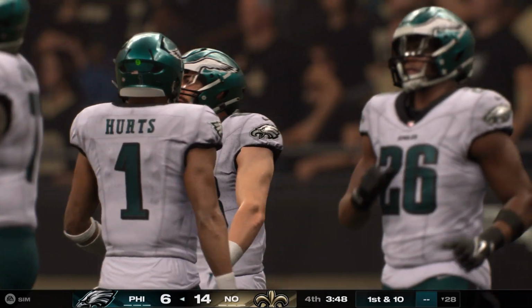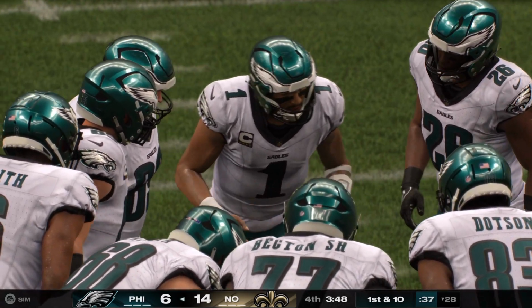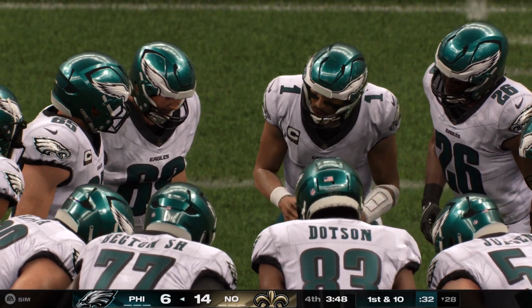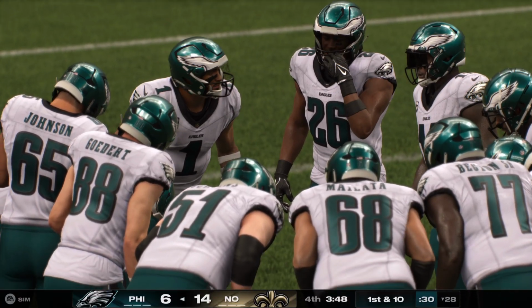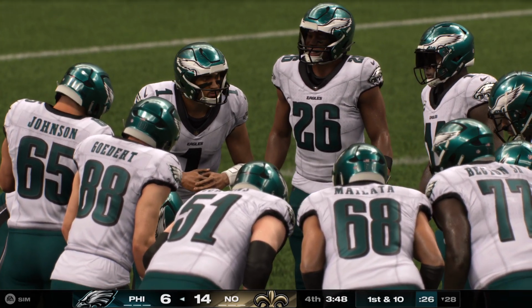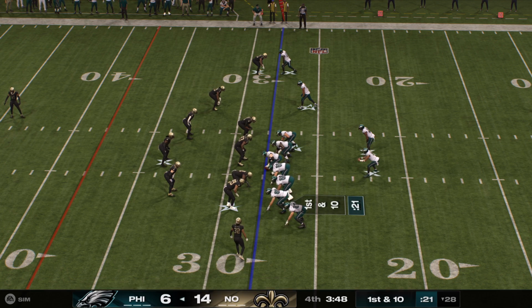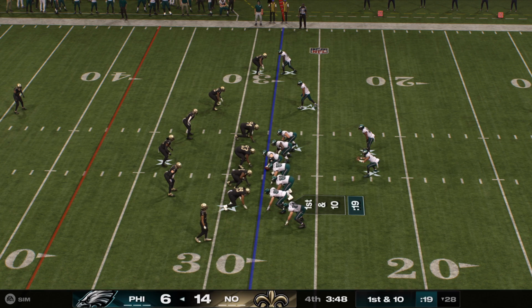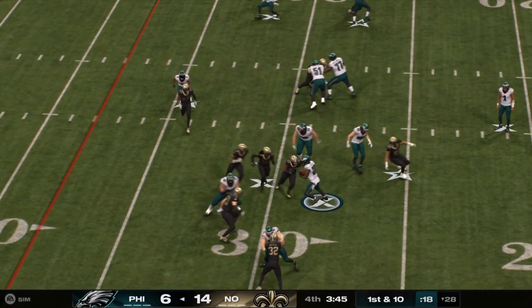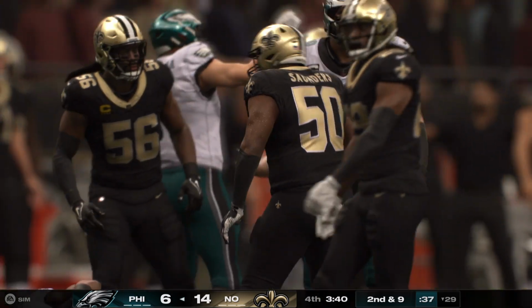Still plenty of time here in the fourth quarter. Just a one-possession game, down 8. They'll be looking for the touchdown and two-point conversion. A field goal here on this drive does very little at this stage. Hurts and the Eagles come up here 1st and 10 at their own 28-yard line. He'll drop it off with Saquon Barkley. A short gain here, maybe a yard to the 29.